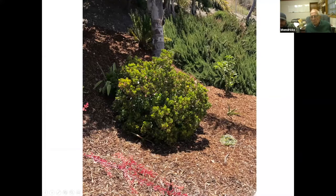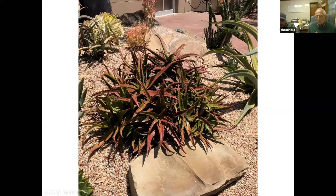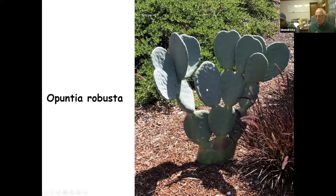This is a Crassula ovata jade, huge shrub. Another, or I think this is Aloe marlothii. And then some more clumping aeoniums. Nice aloe. Senecio serpens. The color blue on these from that California sun was just gorgeous. Purple tips. Nice looking plant. Opuntia robusta, which has a powder blue tint to it. And huge. I think they call this the dinner plate Opuntia.